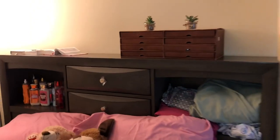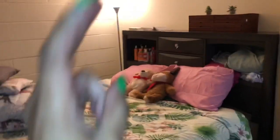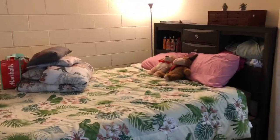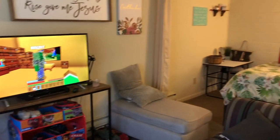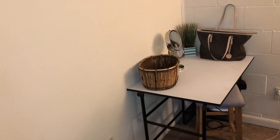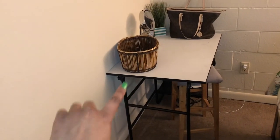So this is what would be considered my bedroom. This is pretty much what you see as soon as you enter. I needed a place to be able to sit and record and, you know, put my purse and stuff like that. So I got this little table.